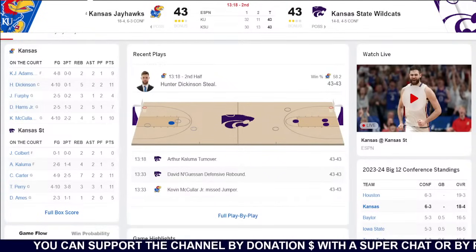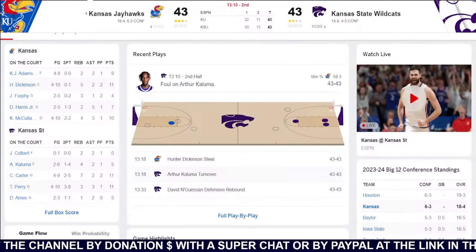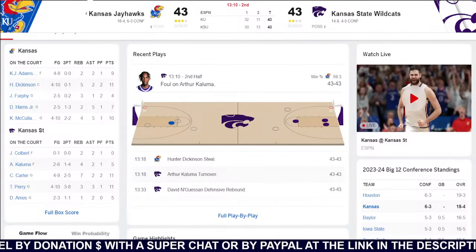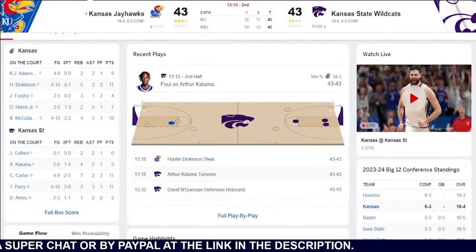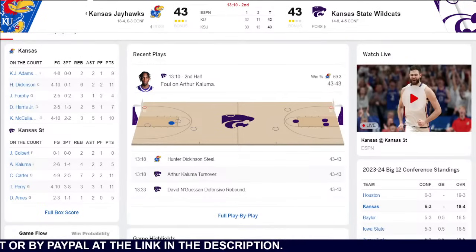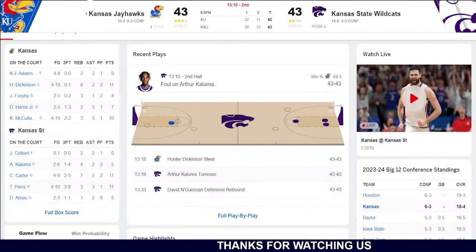Here's McCuller. In it goes to DeJuan Harris at center circle. Harris looks right. Foul line jumper, McCuller. That one down and no good. K-State will save it. Gasson to Day-Day Ames. Pushes it ahead to Tyler Perry. Fakes the 3. Now Gasson. Off to Kaluma. Arthur just above the foul line. He will throw inside. Not a good pass, and it's picked off.